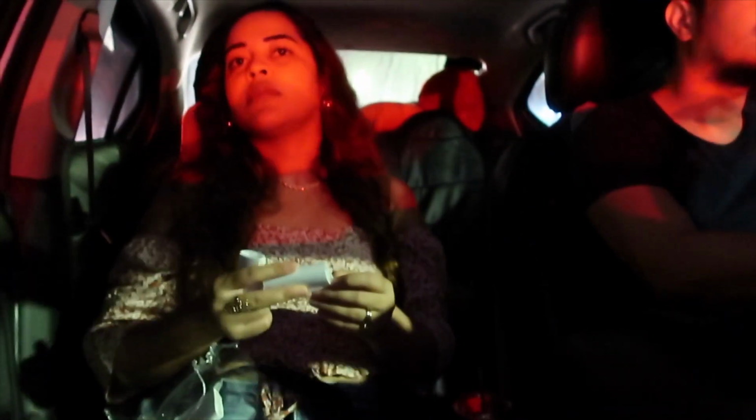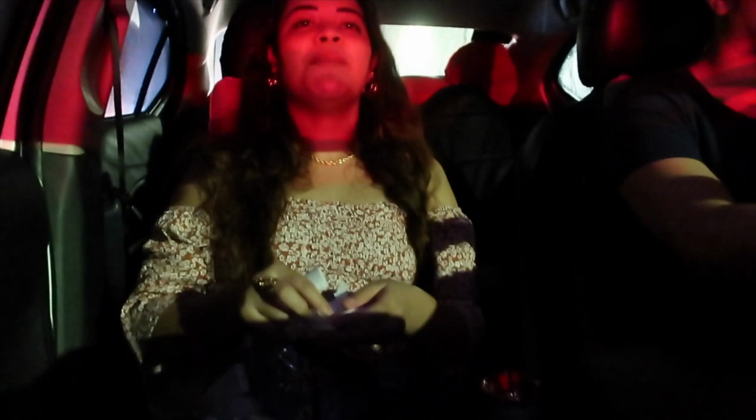Di marunong tong motor niya. Oh, you know, sabi ko sa'yo eh. Marunong magbalance. Grabe siya mag ano eh, mag swing, swing, swing.